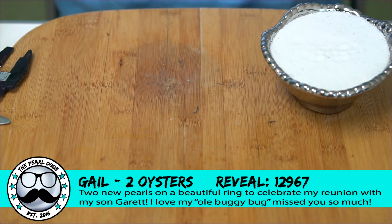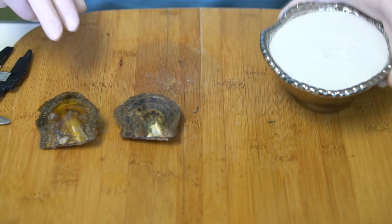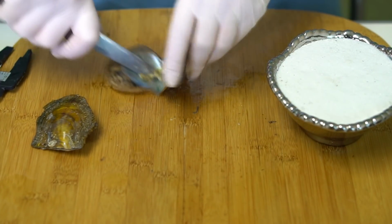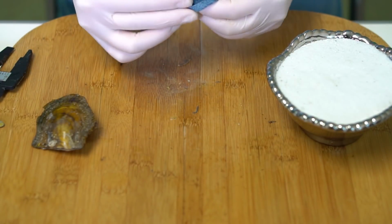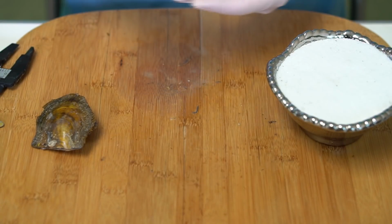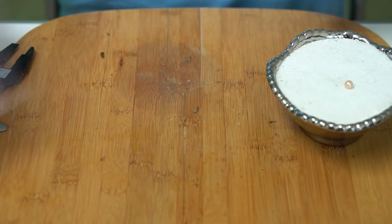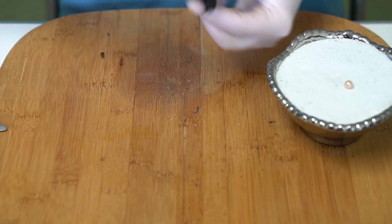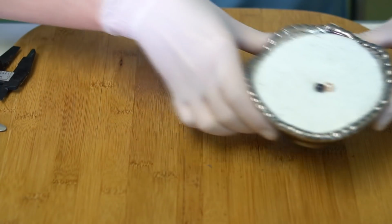Next reveal is for Gail, reveal 967. We are opening two oysters, and there's a message on the reveal. It says, two new pearls on a beautiful ring to celebrate my reunion with my son, Garrett. I love you, my old buggy bug. Missed you so much. First is a really light, maybe pink or peach. 7. And a dark, a little bit of a blue. .3. Congratulations.